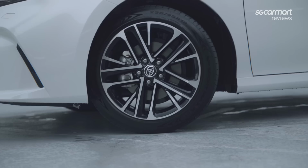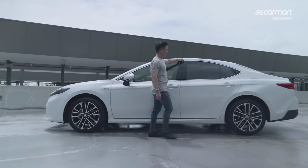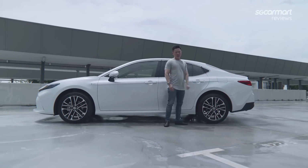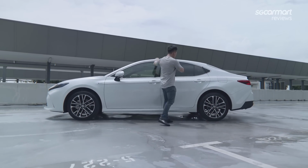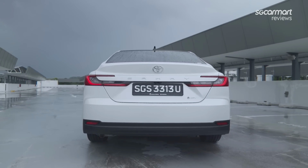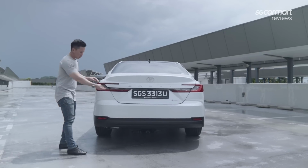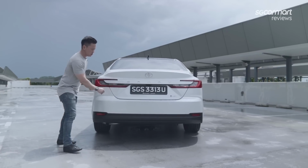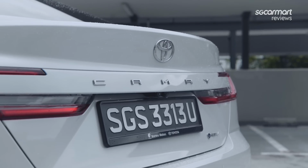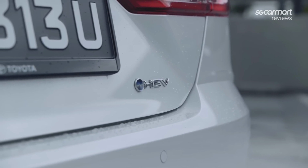Of course, you get these lovely 18-inch rims, but it's really the aerodynamic roofline that attracts me the most. It leads you very nicely and neatly all the way to the back, which is my favorite place because the same hammerhead theme continues here on the rear taillights. You get the Camry word right in the center. It's huge. You get the HEV badge to tell people that you're driving a hybrid, so you're quite green.